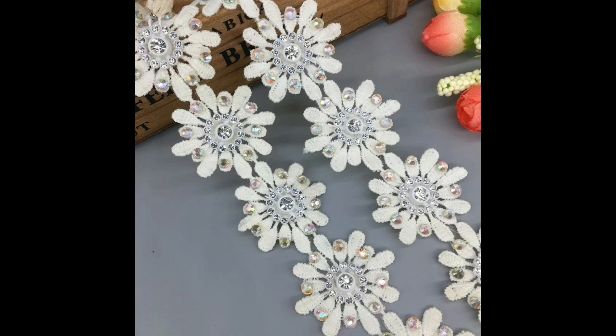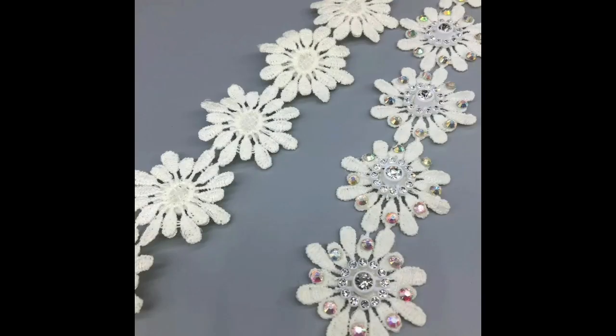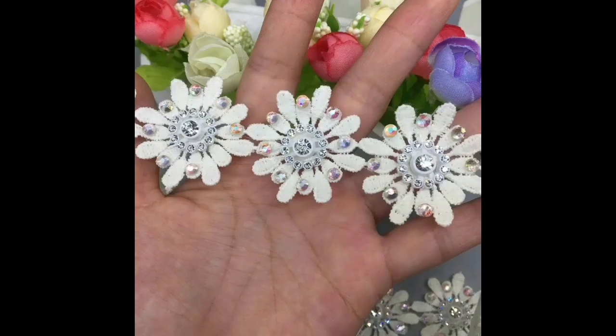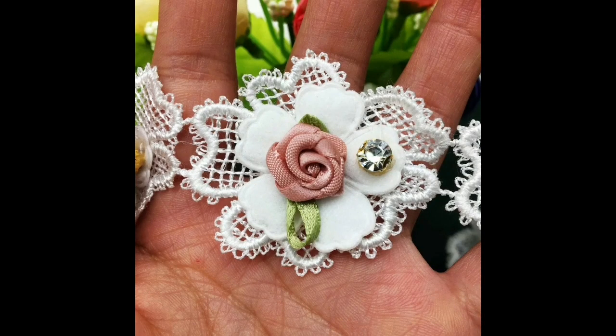So if it's bling that you are looking for, then these are very blingy. Lots and lots of diamante blingy bling. I love it when you get a package and it's all from one seller, because you don't have to wait for all your bits. These are 5 times rose flowers for 69p. 69p, that's nothing, is it?